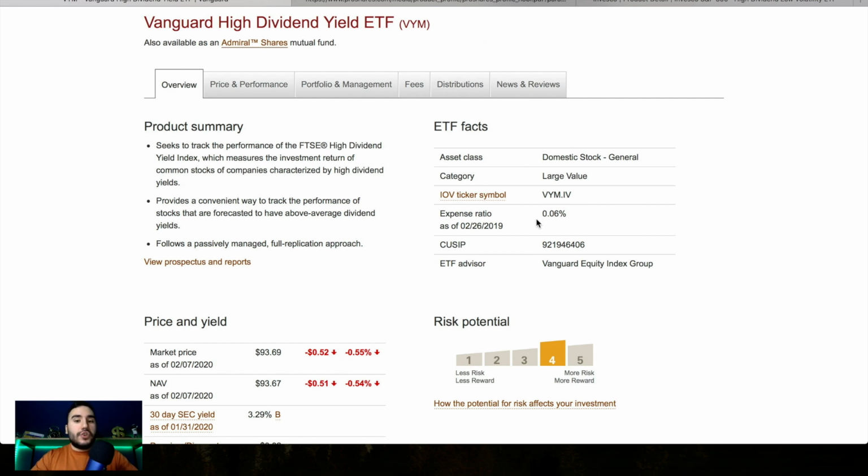And the expense ratio is 0.06%, which is pretty much nothing compared to what some of these mutual funds have, which are upwards of 1.52 to 2.5%, which in my opinion, guys, is highway robbery. That is just insane, paying that type of an expense ratio to management just to manage the fund.